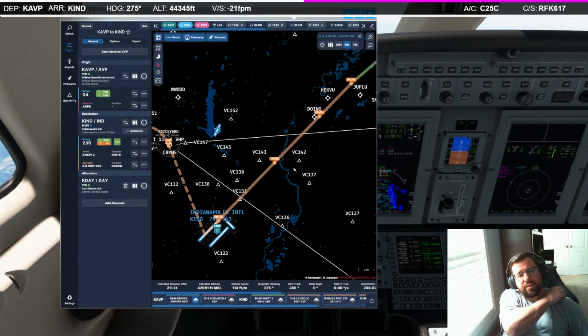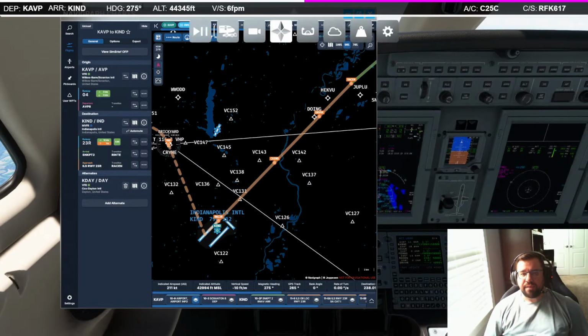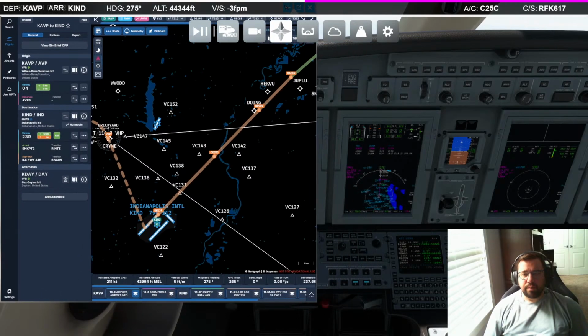Perfect. So we're going to have a pretty significant crosswind here. 10 knots from the left. Get ready for that.